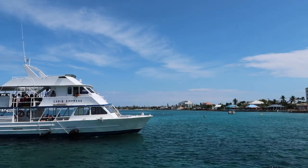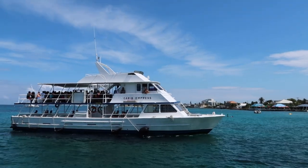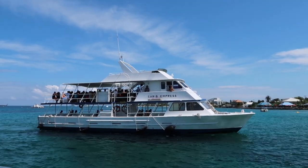So the way our excursion started off was we went to Grand Cayman, and Grand Cayman wasn't one where they dock right at the port. You have to take a little boat, a tender, it's called a tender, to the island. It wasn't very far. Probably like 5 minutes, if that. Like a little 5 minute boat ride.